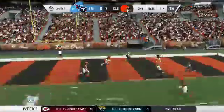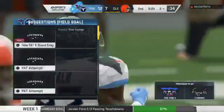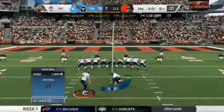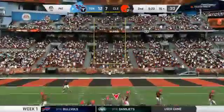From the shotgun, it's Mariota, and that is caught. Walker, touchdown Titans. 4 yards on the touchdown grab, and the Titans are going to retake the lead. No surprise there. 3rd and goal down here. That's where they're going to look for their tight end.